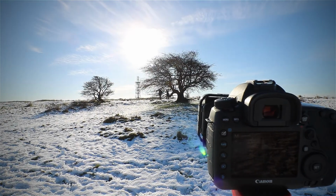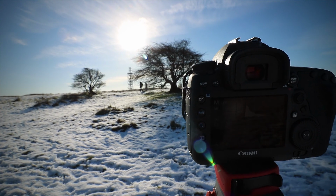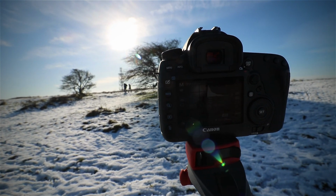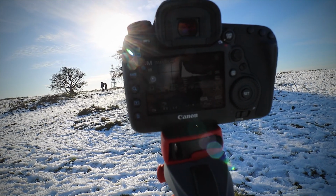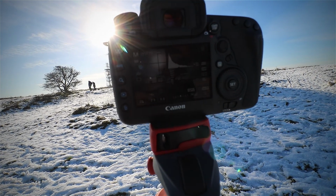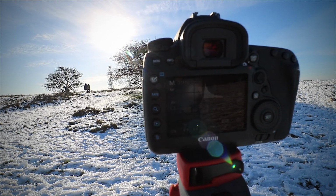So once these people move out of the way, 2-second timer, 0.8 second exposure, ISO 100, f8. This is how it looks.